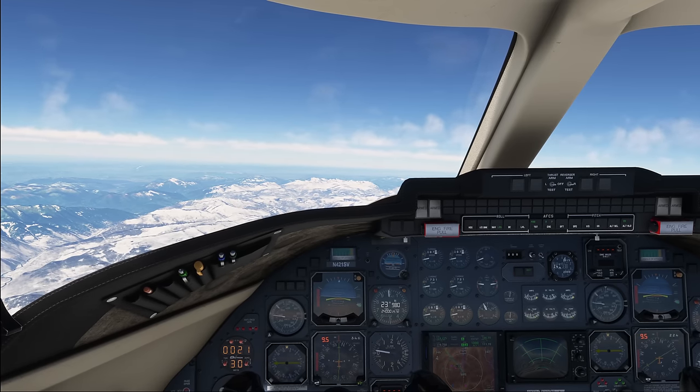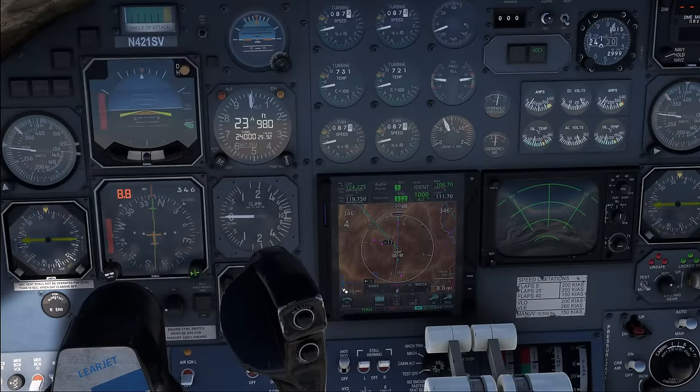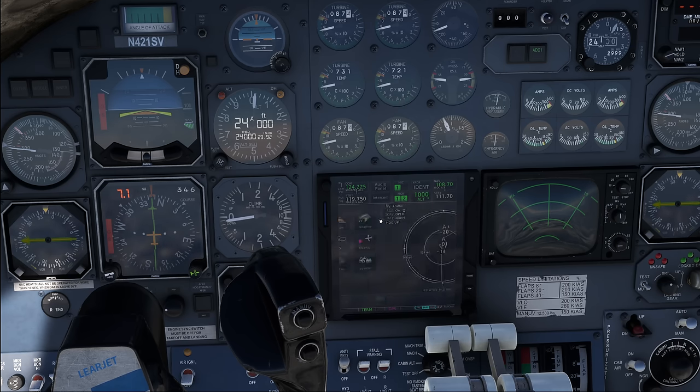Stand by. Descent flight level 180. Okay, we've got our vertical speed required down here. Awesome. We have opposite traffic here. Should hopefully not be too much of a problem. Descent flight level 180.